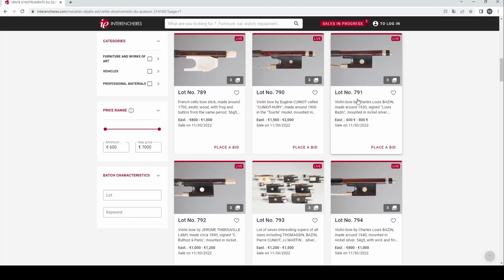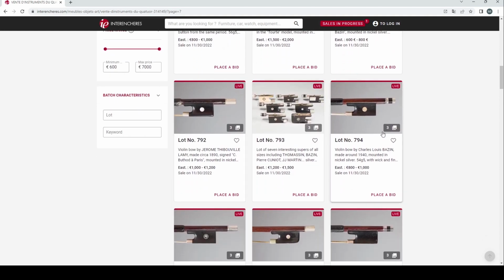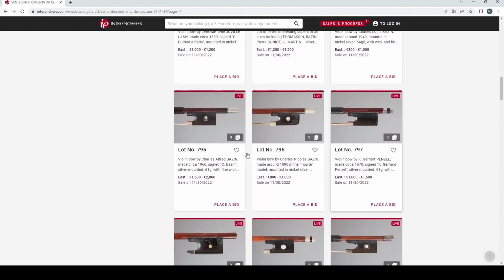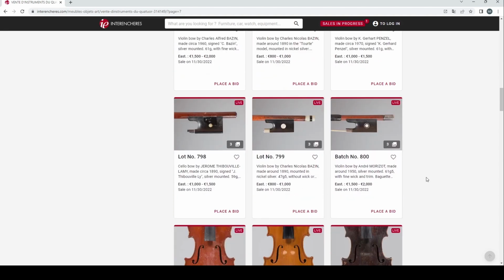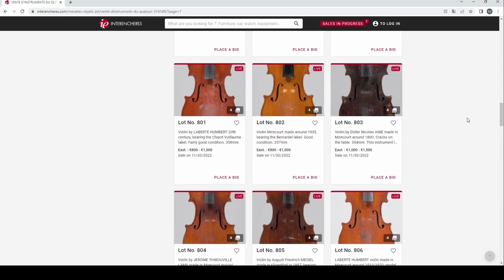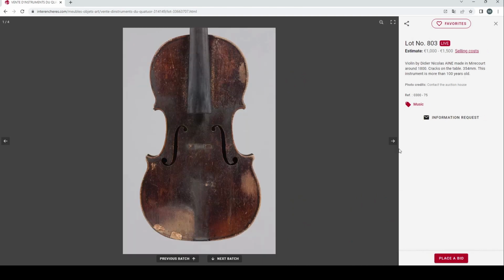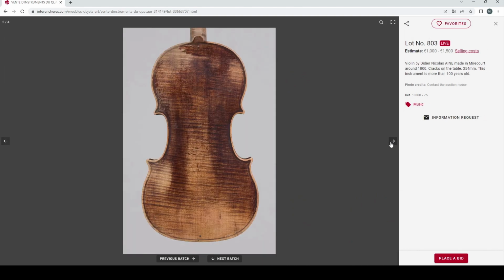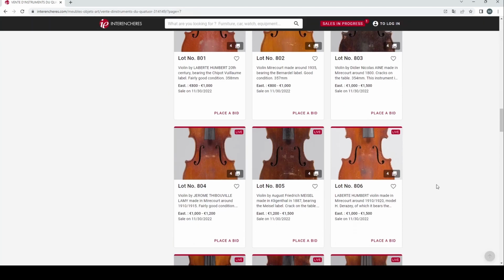Cuneo Huri bow there, Bazar, JTL, load of different frogs there, Bazar, Penzel, JTL, Bazar, Morizon, Lebert Humber violin there, another Mirecourt violin. These are quite like the work of Didier Nicolas Ain. I find quite interesting. 1800. This is a bit rough and ready. That one, 1,000 to 1,500.